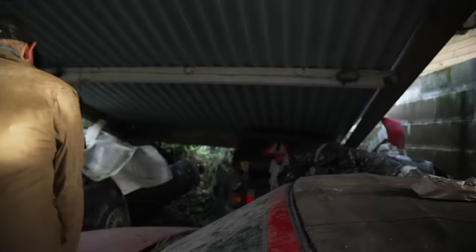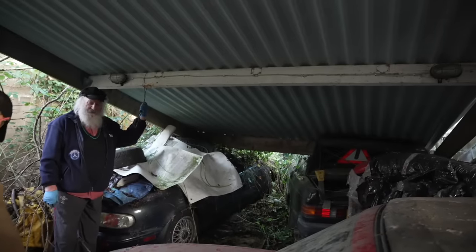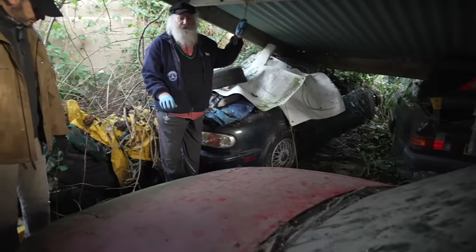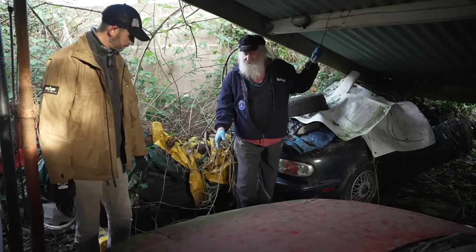Rein, and some Mazdas, two MX-5s. Yeah. Tell me about these then. Well, this is obviously known as a Miata, because it's a UNOS, and it's chassis number 195, a very early one, because it's G-Reg.